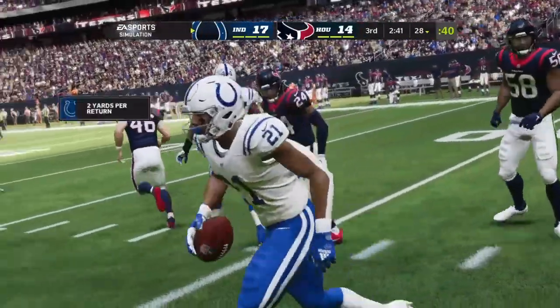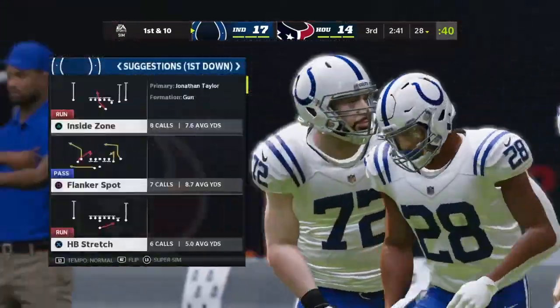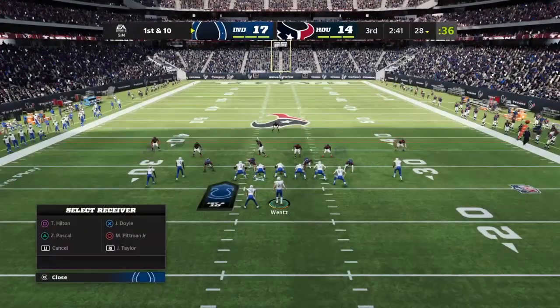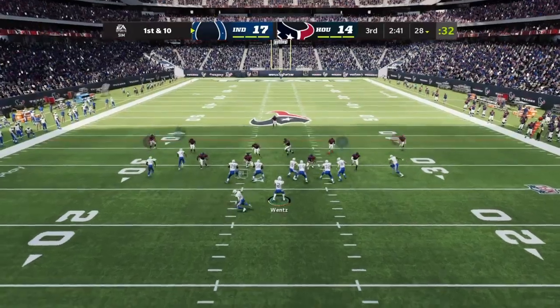We'll call it a 42-yard punt, 3 on the return. And the offense will take over with a new set of downs. The Colts come to the line ready to start their next drive. And for them, a touchdown their last go-around. Obviously, they'll be hoping to do that again.